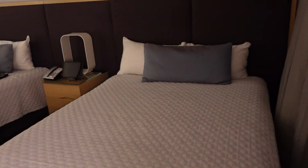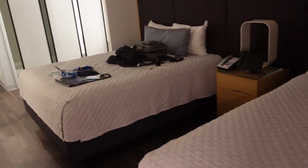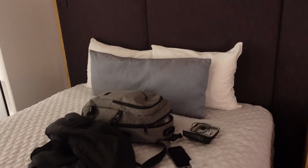Yeah, nice big beds. Every time I come to America, the beds are very big, and I'm not a tall person, I'm 5'9", which is just below average. So you've got 2 beds. Ignore the mess at the moment, I'm not entirely tidied up yet. Nice big beds. I've not tested the pillows yet, so we don't know about those yet.